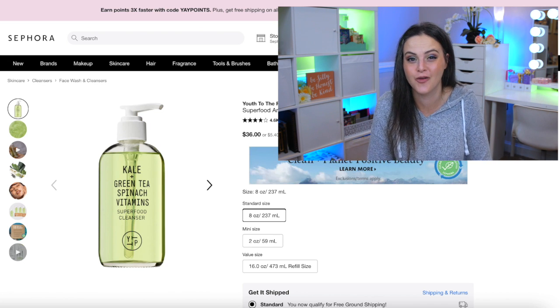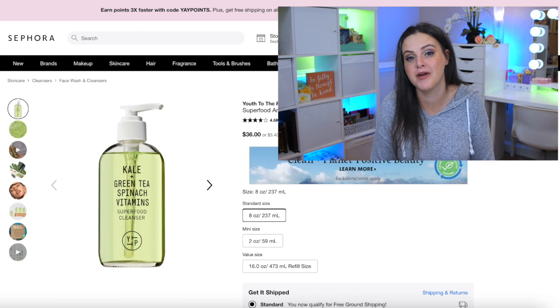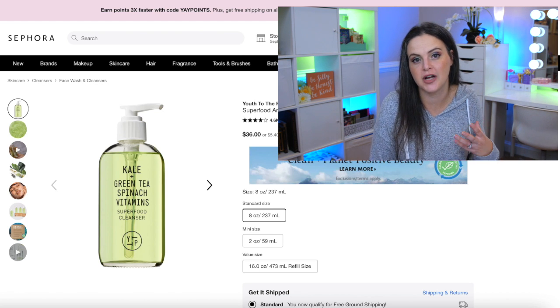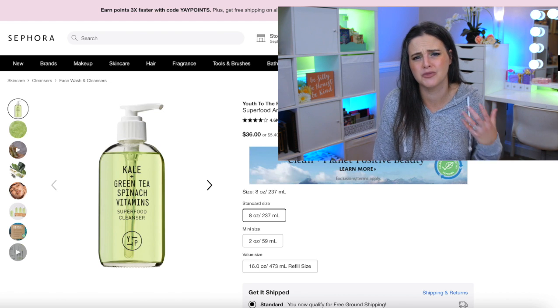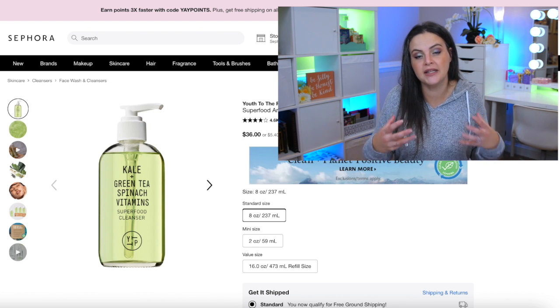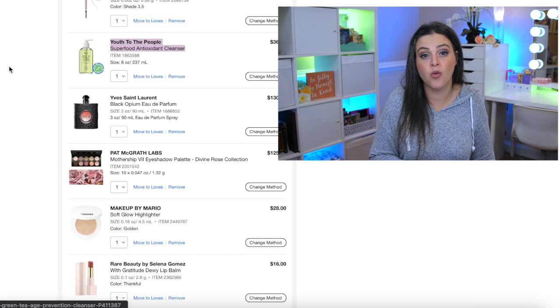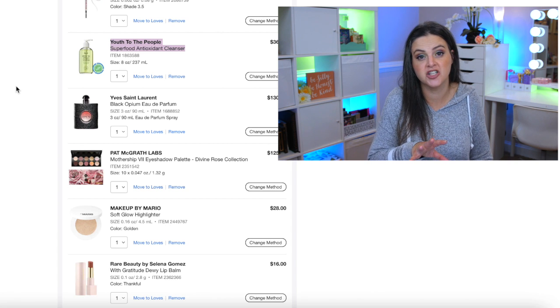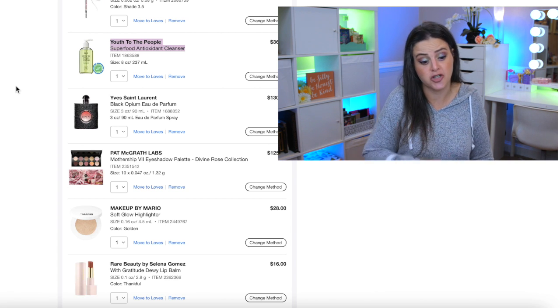I do feel like I need an oil-based cleanser to completely remove my makeup. But my favorite thing about this is that it doesn't make my face feel stripped. My skin always feels really nice after I use it. And it's just a high quality, really good cleanser. So that is my favorite as far as Sephora goes with my favorite cleanser that they have on the site. I know there's quite a few other ones on there, but that's my personal favorite.